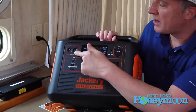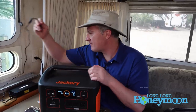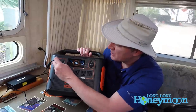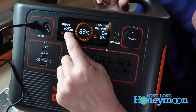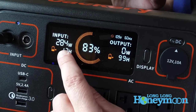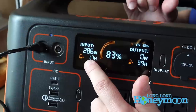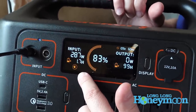But what's really cool about this one, I think, is this dual input. I have here the AC adapter that comes with the unit, and there's the adapter brick. And I'm gonna plug in the AC input, and you're gonna see. So right now we're getting around 285 watts in AC electricity into those battery cells. And at this current recharge rate, we could recharge the unit to 100% in 1.7 hours.